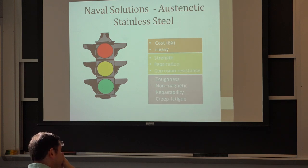So, okay, austenitic stainless steel, I think I misspelled austenitic, but anyway. The cost is only 6 times as much. Okay, what a deal. It's heavy, so those are kind of stops. Strength, fabrication, and corrosion resistance are your cautions, because you can't get the high strength with austenitic steels. You can get higher strength, but you can't get the kind of strengths you get with titanium and HY steels.